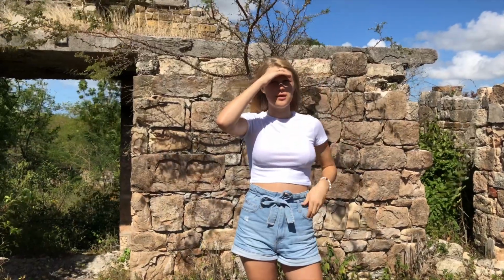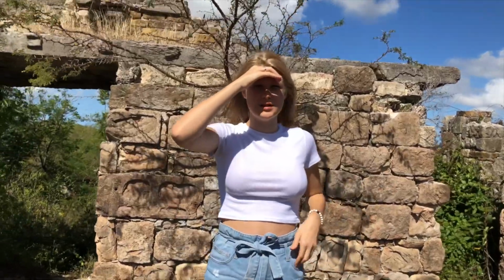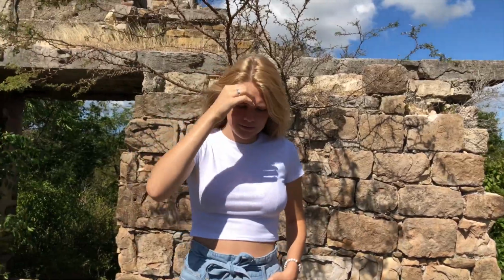We're in Betty's Hope right now in Antigua. This was the first sugar and cotton plantation that was used in times of slavery. It's in ruins now.